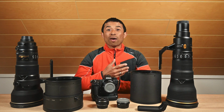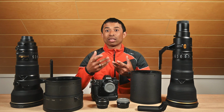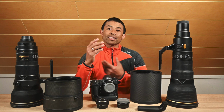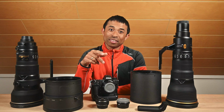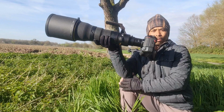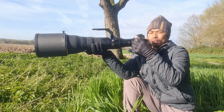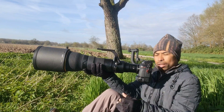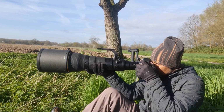In reality, one might need to wait minutes or hours before the animal shows up or does something interesting. But if you are really not a monopod or tripod person, the way that worked for me was to use my knee to support the lens, or lie flat on the ground and rest my elbow on the ground. But I'm a small person. Other people might be able to handhold the lens longer.